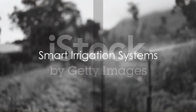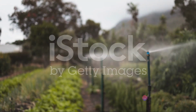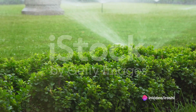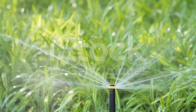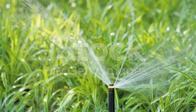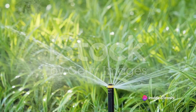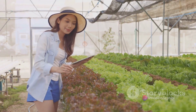Watering your garden is now a high-tech affair. Welcome to the world of smart irrigation systems, the perfect blend of technology and nature. These intelligent systems are designed to optimize water usage by adjusting the watering schedule and intensity based on specific plant needs and weather conditions. Imagine a world where your garden waters itself and all you have to do is sit back and watch your plants thrive. How, you ask? Well, it's all in your hands, quite literally.